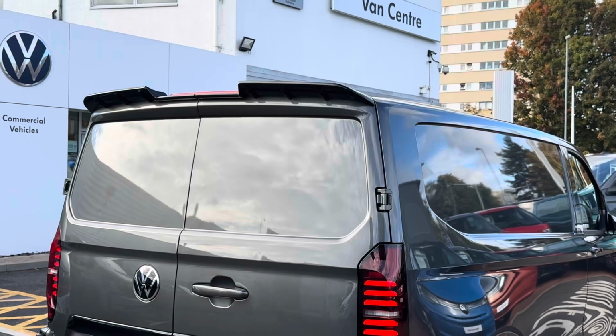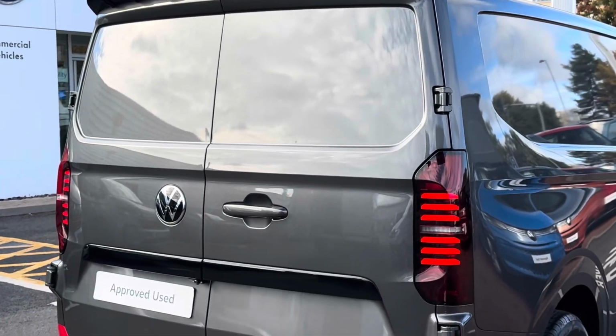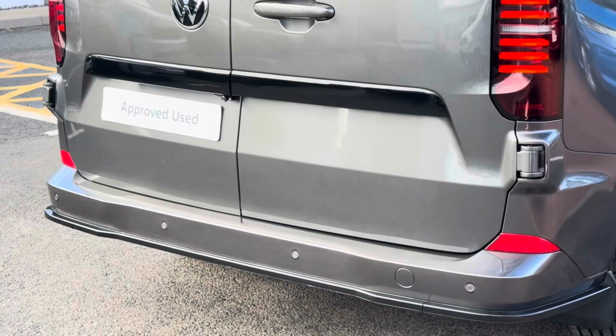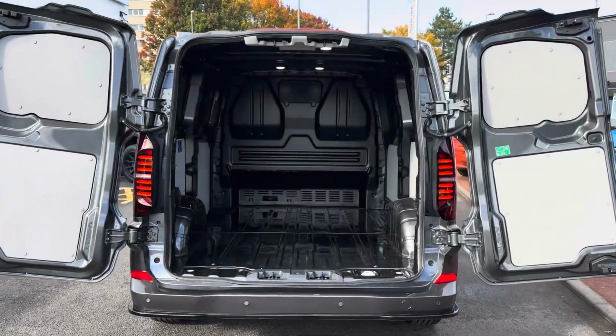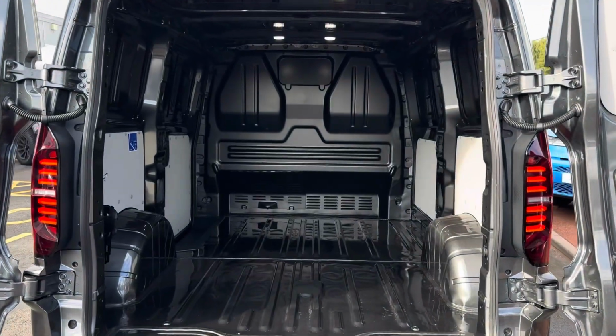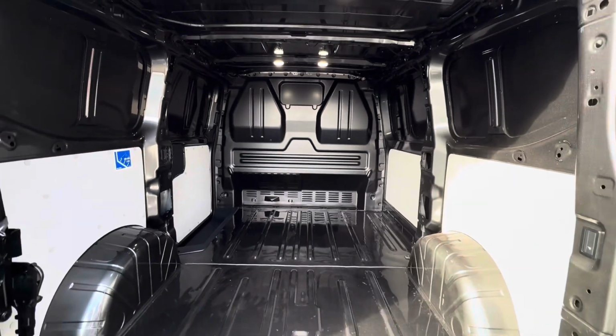Towards the rear we'll find a rear roof spoiler, and further helping you park and manoeuvre, the van features a rear view camera as well as a set of rear parking sensors. Opening up the barn doors and taking a look into the load area of the vehicle, it comes in a factory fresh condition, complete with load lashing rings dotted throughout the load area floor.